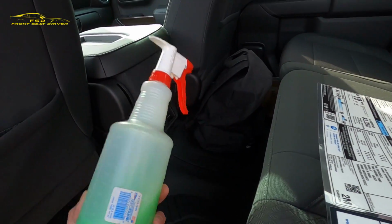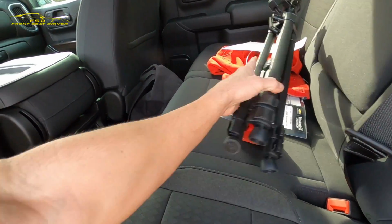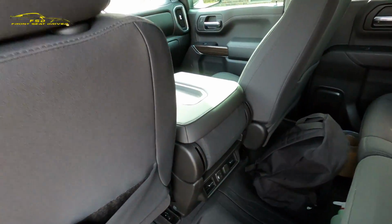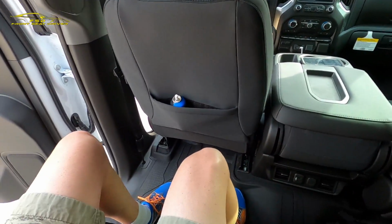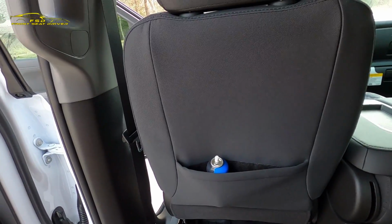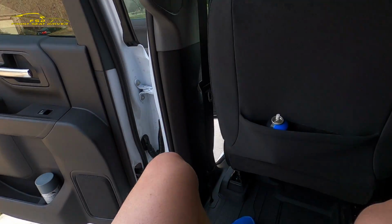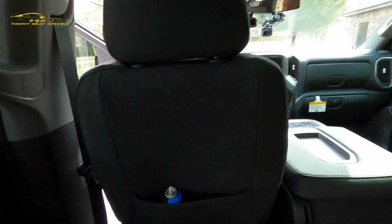Let me start with the back. I was going to maybe clean it up a little bit beforehand, but let's move this stuff out of the way. Get up in here. Look at all that leg room. That is a lot of leg room in between the front seat and the back seat. I usually keep my seats up pretty close, but even still, there's tons of leg room here. Look at that. So I will say, if you have a big family or a tall family, fantastic. Perfect truck for them.